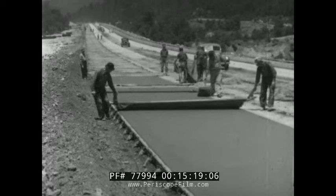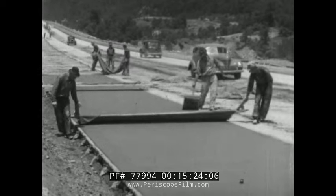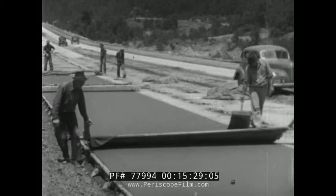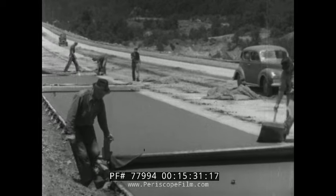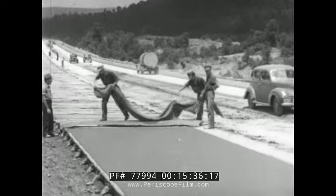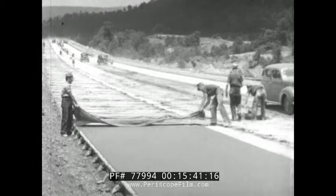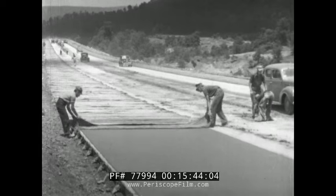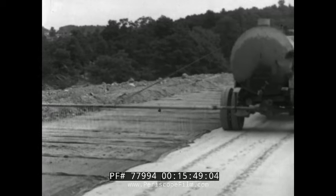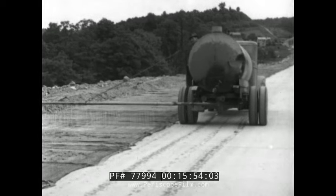Almost any kind of surface texture can be permanently built into concrete. On the turnpike, a burlap drag was used to give a texture which tires can grip to overcome skidding. Wet burlap mats were applied to the pavement surface as soon as it was finished to prevent rapid drying. These mats were used for the first 24 hours on all contracts. On this project, heavy burlap mats were left in place and kept wet for an additional 48 hours.